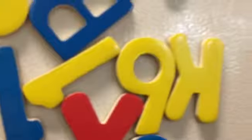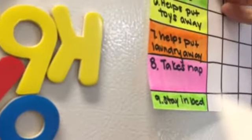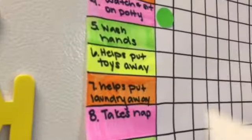Okay. Since you watched Mommy go potty, we're going to put a green sticker there. And then you washed your hands, so we're going to put a green sticker here. Okay, let's go brush our teeth, and we'll get some more stickers. Let's go brush our teeth. Come on.